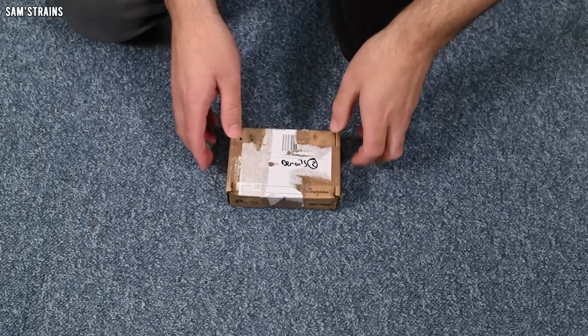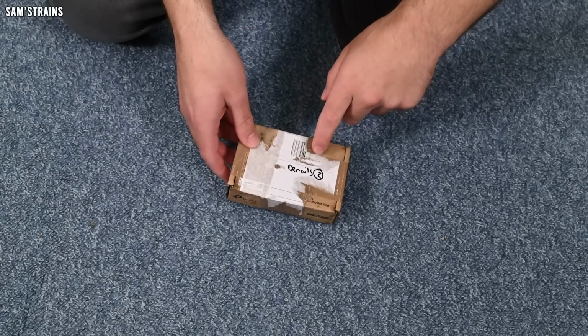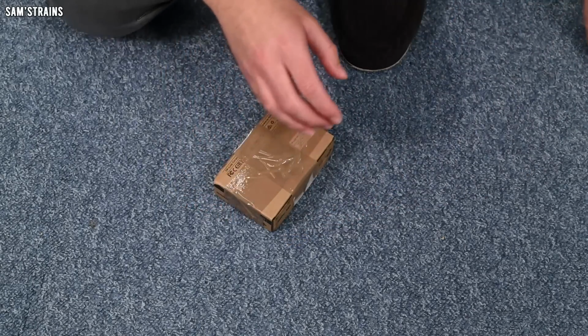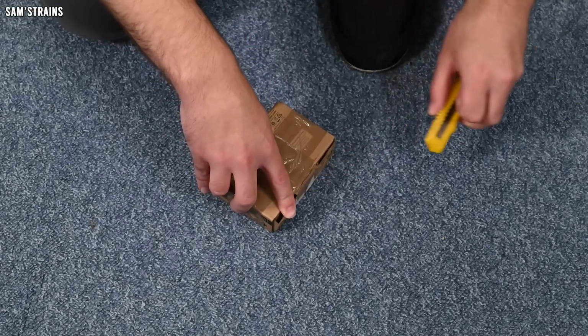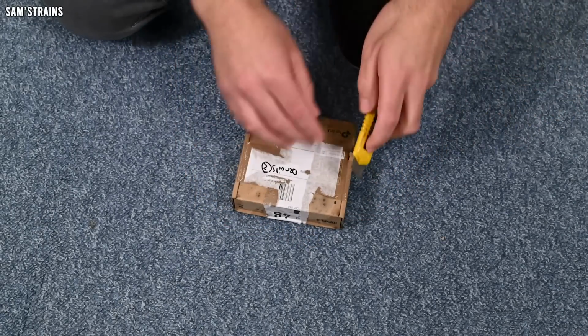Next up, D-Rails. How economically sized is this box? Nice small box which matches the size of the product. That's pretty good. Let's take a look and see what the packaging quality is like with this. I believe all of these arrived on the same day now, after Model Railways Direct.